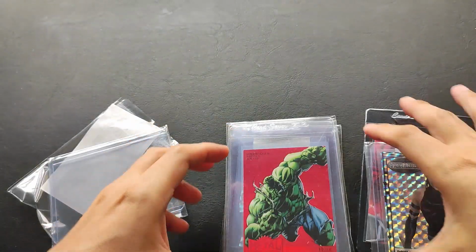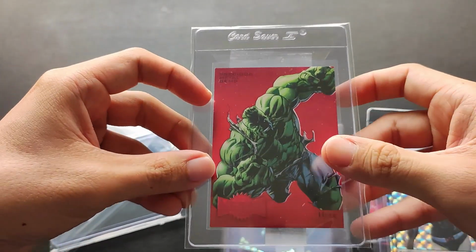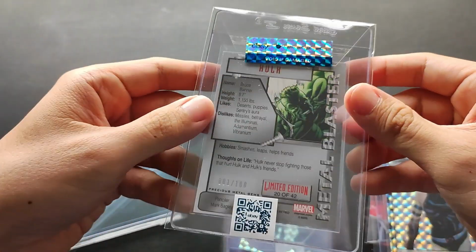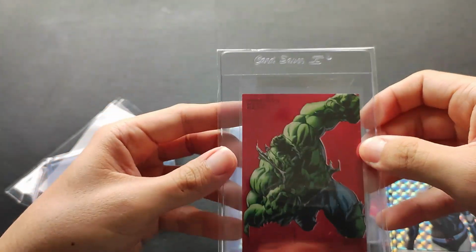Right, next, back to PMGs. This is the 2015 Hulk PMG Red. It's numbered out of 100. Yep, 81 out of 100.